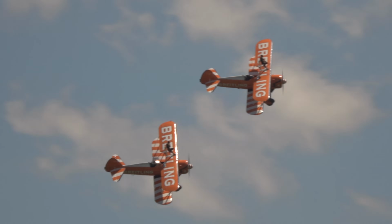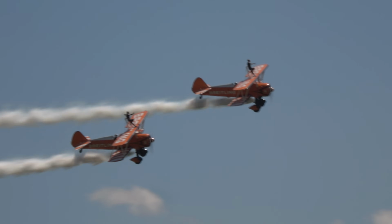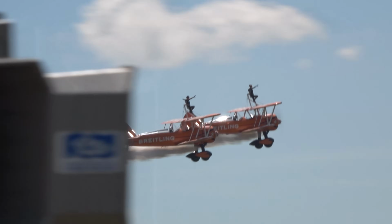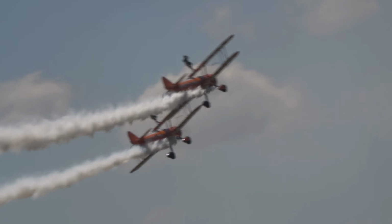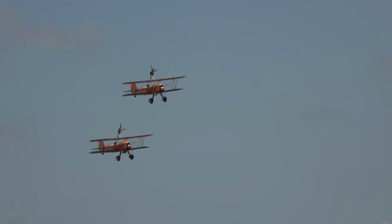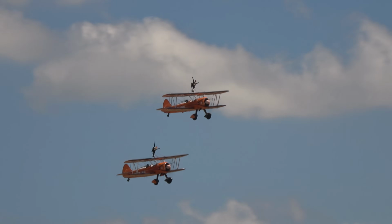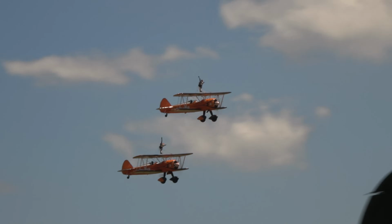The Boeing Stearman Model 75, one of the great training airplanes of all time, trained thousands of US pilots during the war years. These displays have been all over the world. In the winter of 2015 to 2016, they displayed in the United Arab Emirates. They went to India in 2015, followed by Japan. All the while, some very memorable displays there.